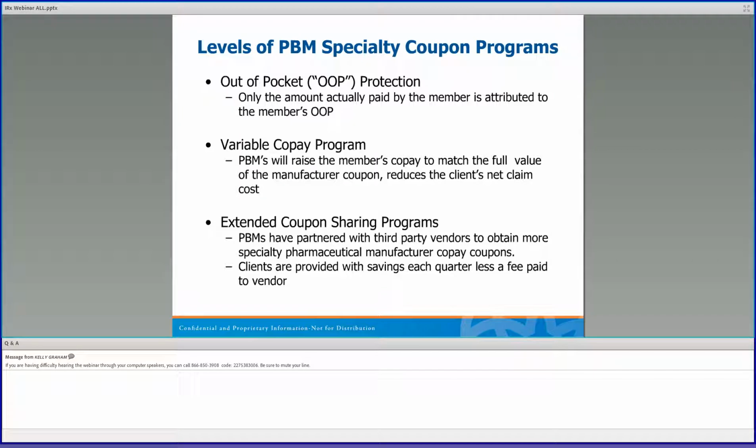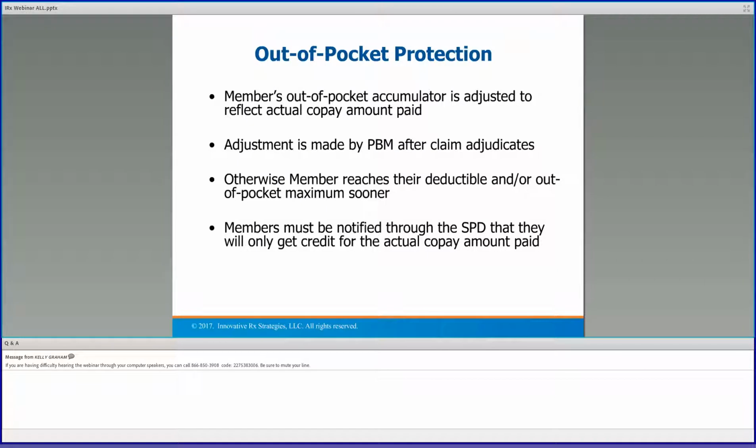And then there is this extended coupon share program, where some PBMs have partnered with a third-party vendor to go out and get access to more of the specially manufactured coupons, and they share in the savings of that on a quarterly basis. That is a value add, and more extensive, to try to get access to really all those 85 or so coupons. But there's a cost in those programs to you, because a lot of times they share it. Some PBMs, like Michael said, are aggressive. They'll go out and get as many of these coupons as they can and not charge the clients anything for it. Other PBMs use an outside vendor to help them with these programs, and those do end up being costly to the client.